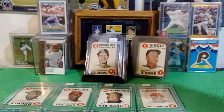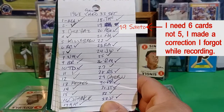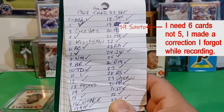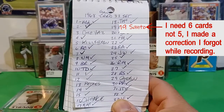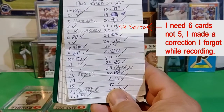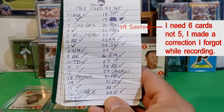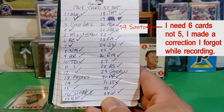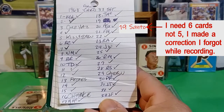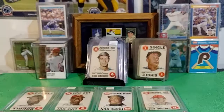So as I looked at my checklist, which is right here, I said, 1968 game card, 33 card set. What I'm missing is Carl Yastrzemski, Killebrew, card number 5, Killebrew. Card number 13, Peters. Can't remember his first name. And Dean Chance, number 16. And then Rod Carew, number 29. So basically, I have only 5 cards left to finish out this little set.